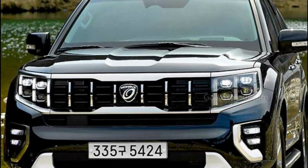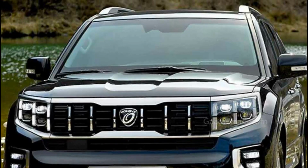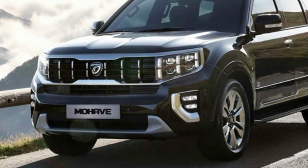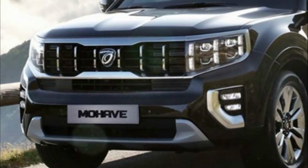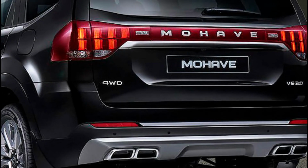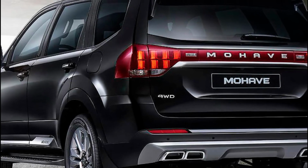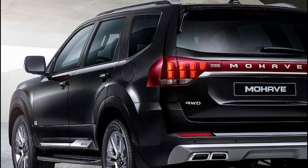While the 2020 Mohave retains the body-on-frame chassis from its predecessor, the new SUV looks nothing like the car it replaces. Up front, the Mohave gets a bold and wide radiator grille that dominates the front end of the car. The grille is flanked by quad-projector LED headlamps, while the SUV also gets projector fog lamps. Interestingly, the car gets a unique Mohave badging all around instead of the regular Kia emblem. At the rear, it sports LED combination tail lamps along with Mohave lettering in the middle of the tailgate.